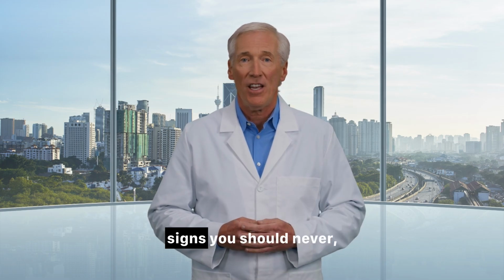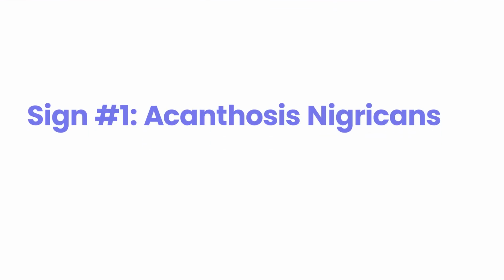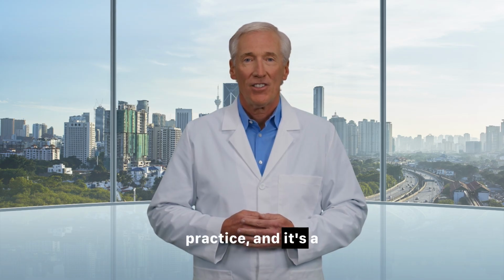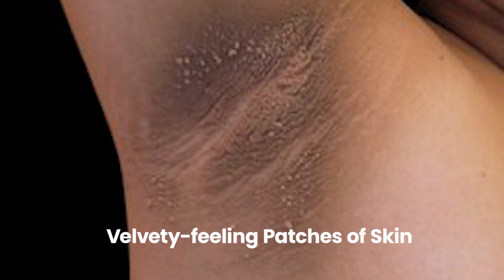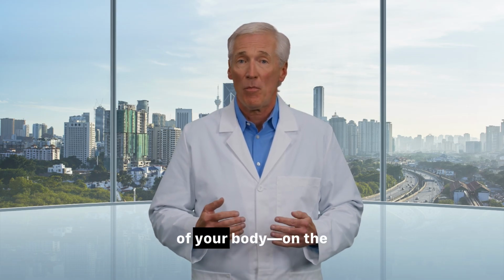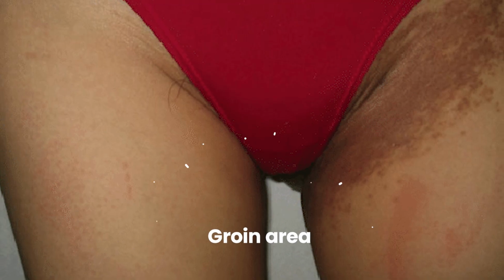Here are the skin signs you should never, ever ignore. Sign number 1, acanthosis nigricans. What it looks like. This is one of the most common signs I see in my practice, and it's a powerful early warning sign. It presents as dark, thick, velvety-feeling patches of skin. It typically appears in the folds and creases of your body, on the back and sides of the neck, under the armpits, and in the groin area.